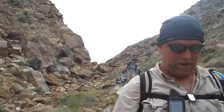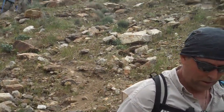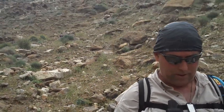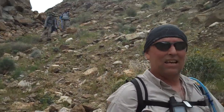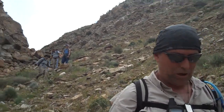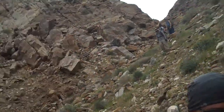And these are getting a little wobbly here. This loose talus and sharp rock is taking a toll on my feet. My knees are starting to ache. Definitely Advil time. We're almost there though. We'll be there in another 10 minutes. We can take a nice break. Hopefully we'll have the whole trestle to ourselves.